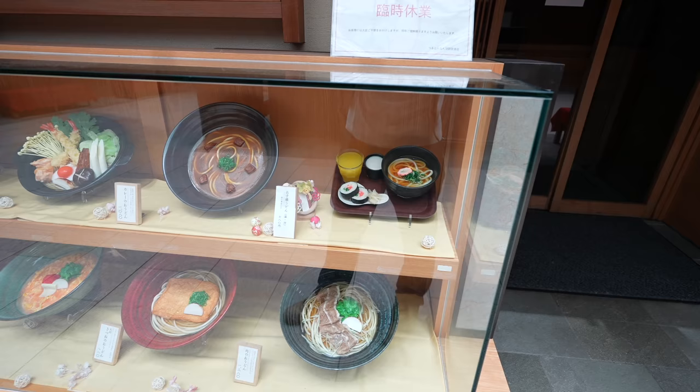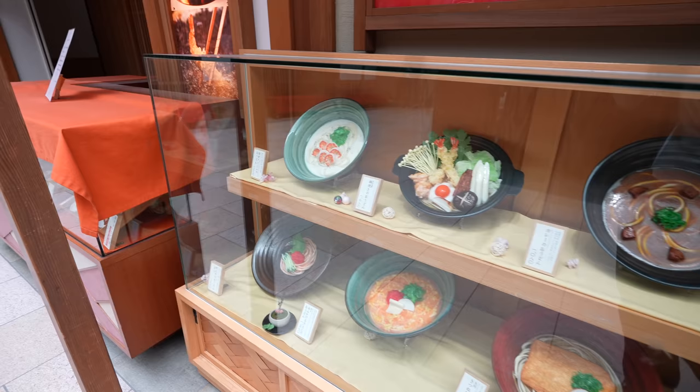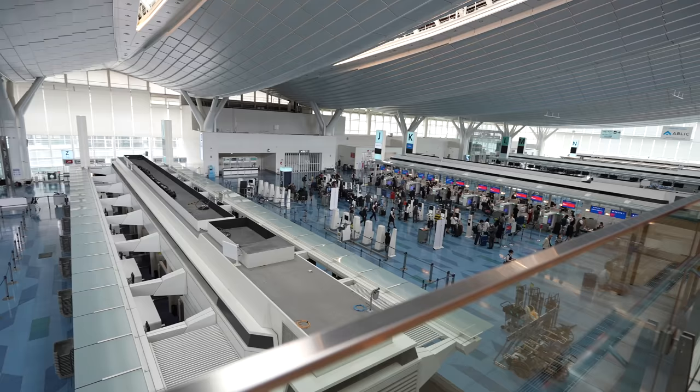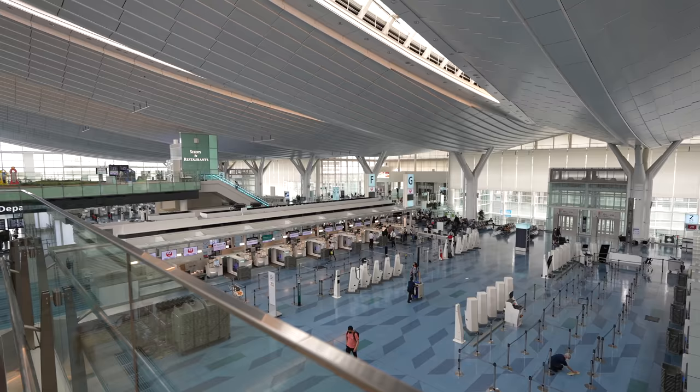Look at those udon. It's an airport price, but looks pretty good. This shrimp cream udon must be really good. Wow, so many people there. This place looks like a ghost town. If you see my previous video, you know that. Definitely, the situation is getting better and Japan is opening gradually. Still not full, but the time is coming.